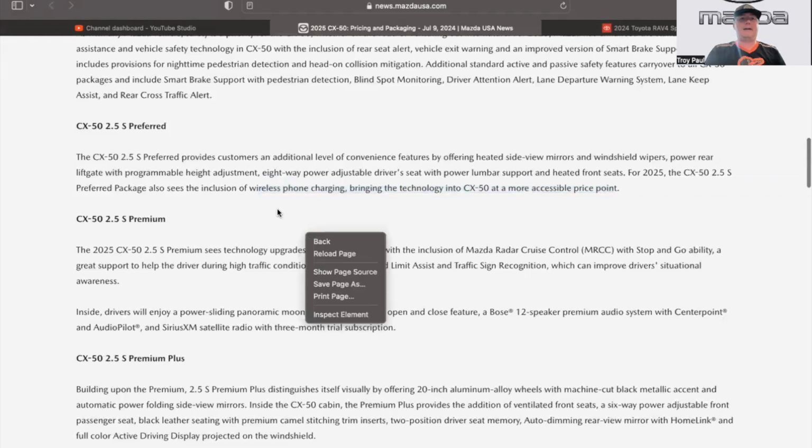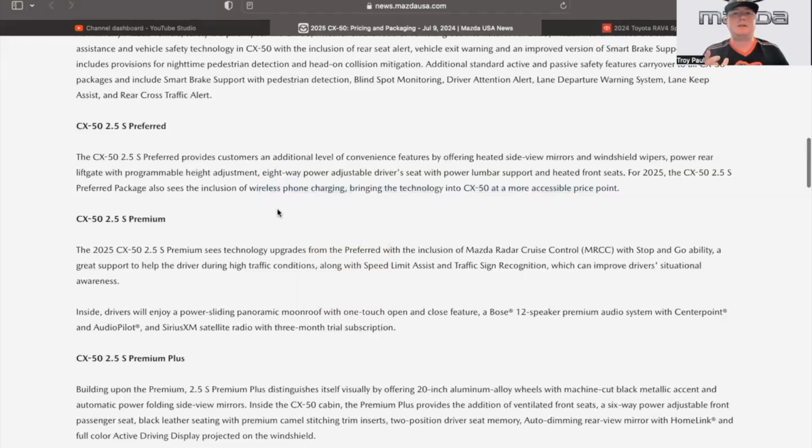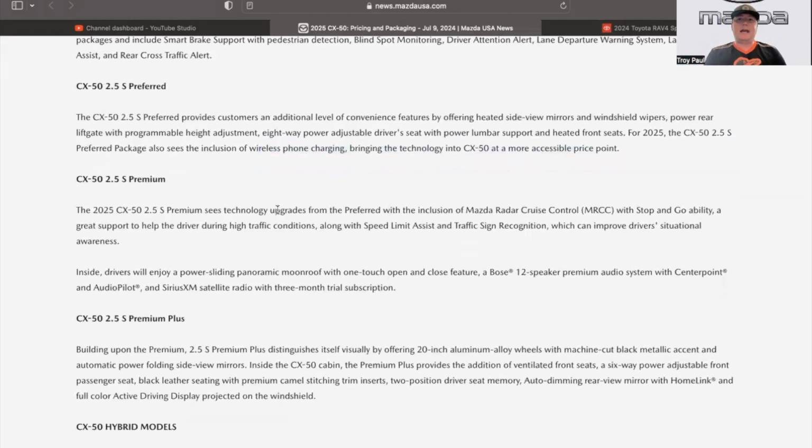So the big things that they've added for the Preferred package over the Select: you have those heated outside mirrors with the windshield wipers as well. You have the rear liftgate that's power. You have the 8-way power driver's seat with power lumbar and heated seats, plus that wireless charging pad for the Preferred. Let's go down to the S Premium there.